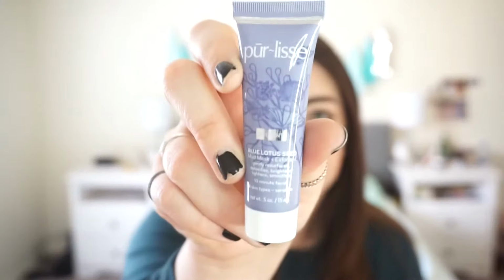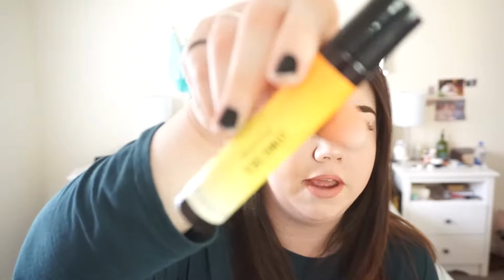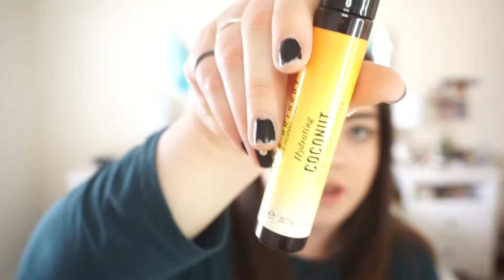We have from Ava NYC the Main Magic 10-in-1 Primer. Pure Lease gave us the Blue Lotus Seed Mud Mask and Exfoliant. So that's exciting. They have really nice skincare products. Pardon my nails, they are a mess. We have from Marc Anthony the Hydrating Coconut Oil and Shea Butter. And I received one of these in an Ipsy bag and I really enjoyed it. So I'm excited to have another one of those.